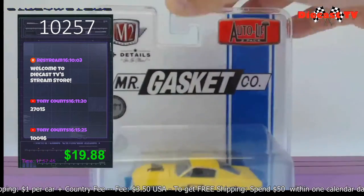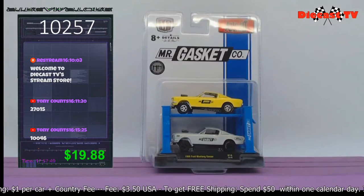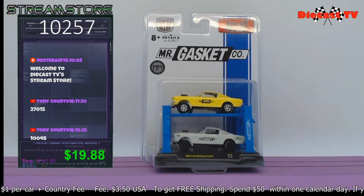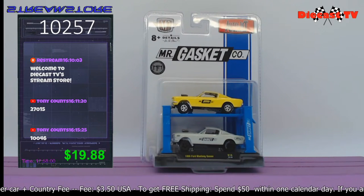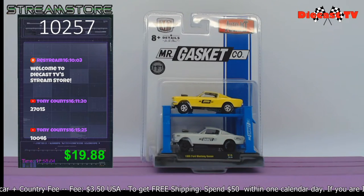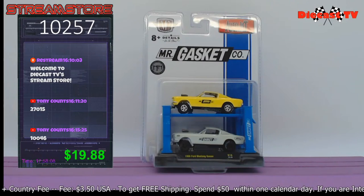So what's cool about that, if you do a diorama or make those kind of things and you want to put it in there, it's awesome to have because it gets you a little action like a garage. It's got a little lift that comes with it. It's all metal die-cast, so it's pretty cool. So if you want to get this one, it's very simple. Just take the number 10257, put that in the chat below, and you claim it. So that's as simple as that, just 10257.